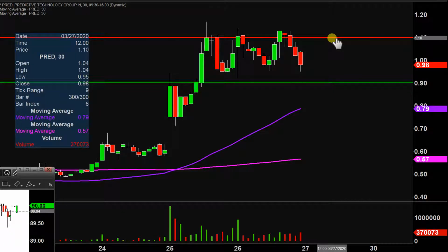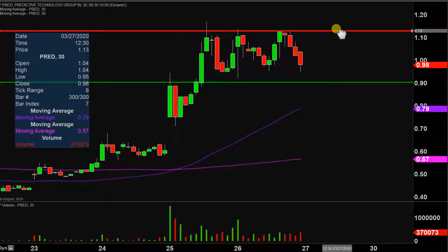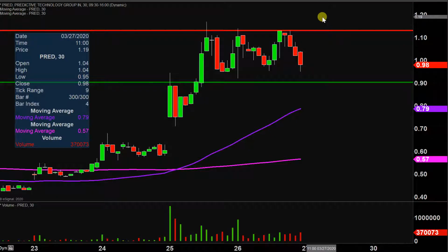But the question becomes, well, what direction is this adjustment being made? And now that we have more data, like I said, I'm going to go ahead and adjust this level of resistance up there to the $1.13 mark. Now, whenever levels of resistance need to be adjusted higher, that's always a good step in the right direction. That's a good sign of bullishness.